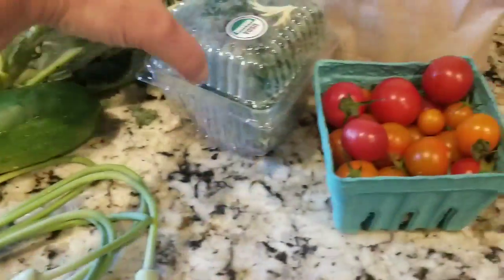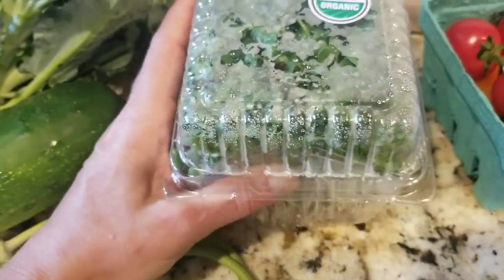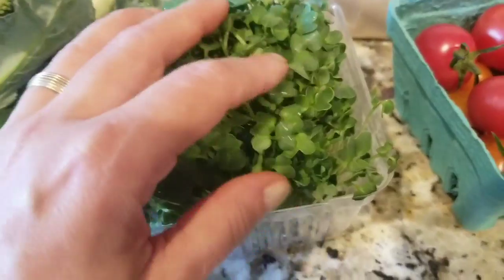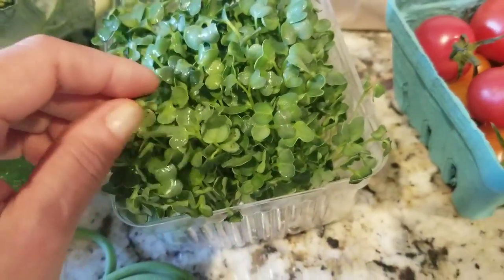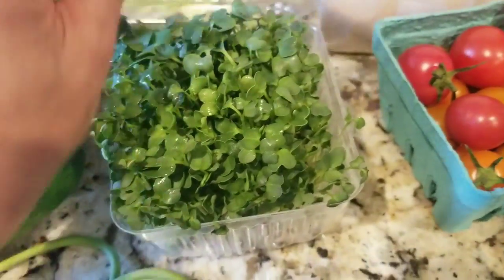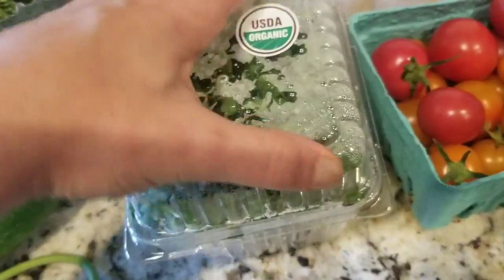Got more of those. And then these are the sprouts, not even the sprouts, these are considered the microgreens. So sprouts is when they sprout something. Microgreens you eat almost like a lettuce. I'm not sure what family those are from, usually it's like radishes or something like that.